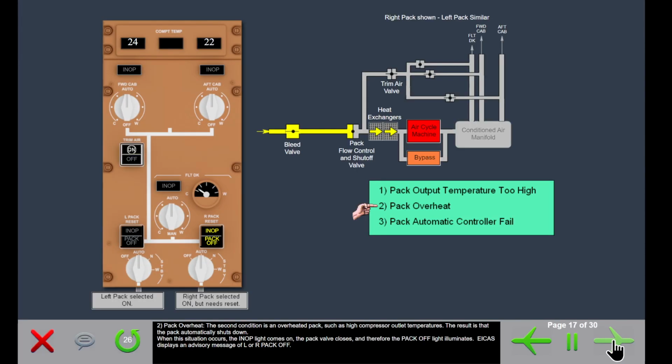Pack overheat. The second condition is an overheated pack, such as high compressor outlet temperatures. The result is that the pack automatically shuts down. When this situation occurs, the inoperative light comes on, the pack valve closes, and therefore the pack off light illuminates. ICAS displays an advisory message of left or right pack off.